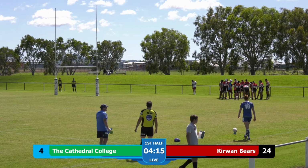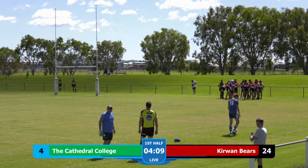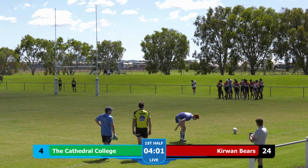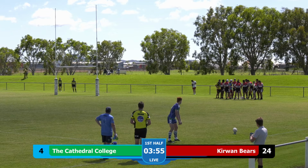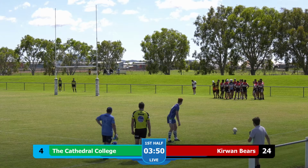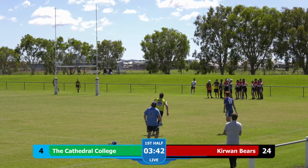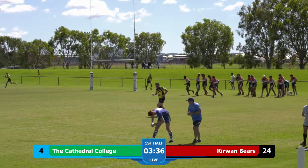Righto, the try scorer, Ben Geiger, is taking the kick as well. Pretty tough right from the sideline, but he has got the wind behind him. Don't play too aggressive up there. Righto, he's got it up. It's just gone across the far. Oh, no, look at that. It's through the pit. 24-6.